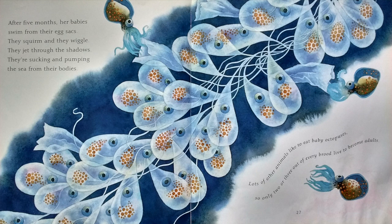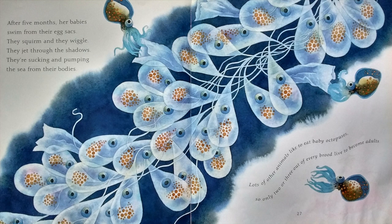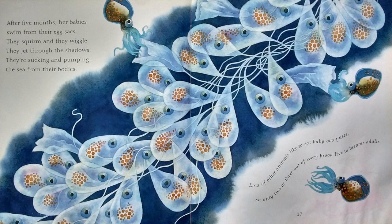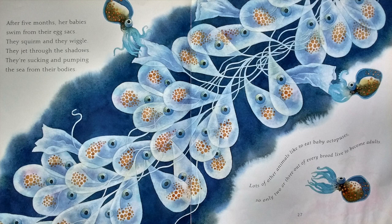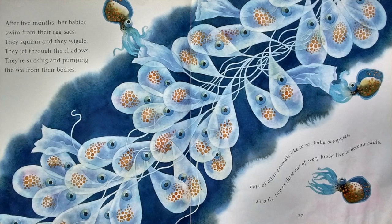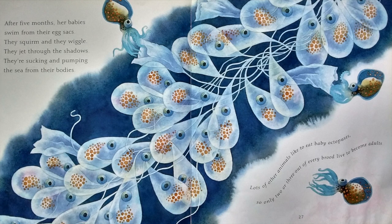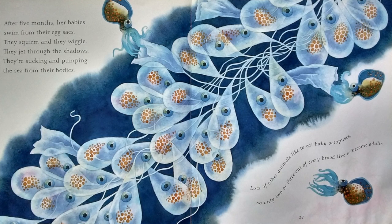Oh, look, they're all starting. There's their eyes. After 5 months, her babies swim from their egg sacs. They squirm and they wiggle. They jet through the shadows. That's one coming out. They're sucking and pumping the sea from their bodies. They already know what to do.